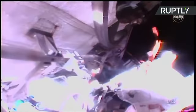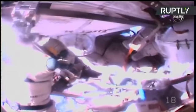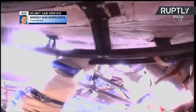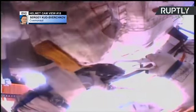And our first helmet camera view from Sergei Kud-Sverchkov, the number 18 in the lower right-hand corner of your screen, as he begins the process of making his way over to the Zarya module. He's being joined by Sergei Ryzhikov. We're still waiting on his helmet camera to be activated. That will bear the number 20 in the lower right-hand corner, as they will conduct the first of the tasks for today's spacewalk, that being the replacement of a fluid flow regulator for the Zarya module. 1 hour, 10 minutes into today's spacewalk that is expected to last up to 6 hours. The container is here, right? Yes.